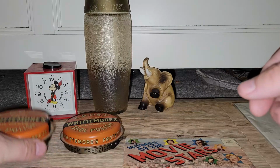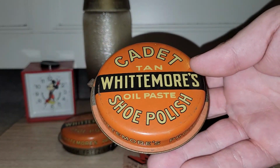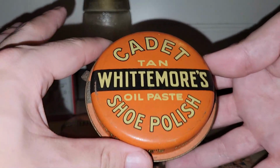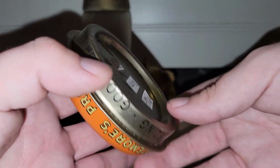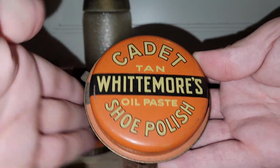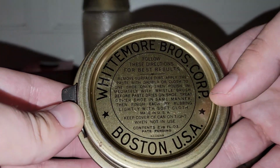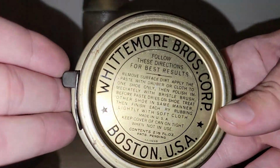These are awesome. I'm definitely going to bring these to the sale because I know Halloween is coming, and orange and black are great colors for that time of year. These are Cadet Tan Whitmore's Oil Paste Shoe Polish. How stinking cool would these be in your displays for Halloween? I got these 30% off in a booth of an already reasonable price. So there is not a year on it, but still so stinking cool, don't you think?